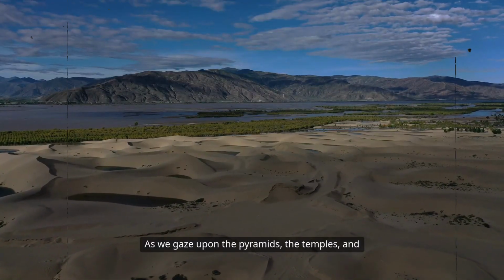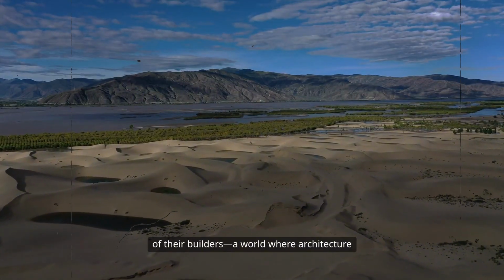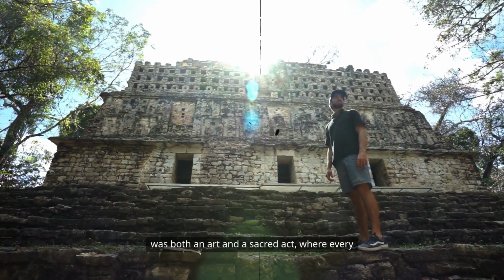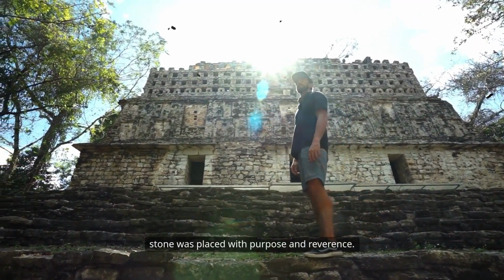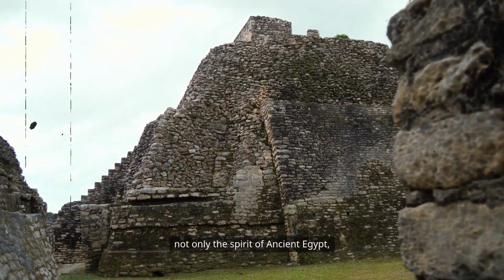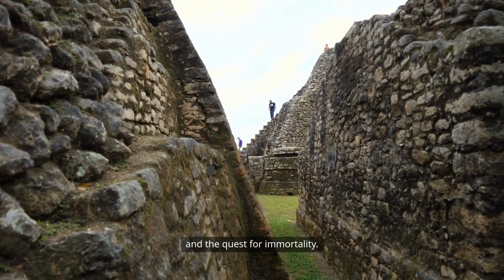As we gaze upon the pyramids, the temples, and the tombs, we are invited to imagine the world of their builders, a world where architecture was both an art and a sacred act, where every stone was placed with purpose and reverence. In their enduring presence, we find not only the spirit of ancient Egypt, but a timeless celebration of human ingenuity and the quest for immortality.